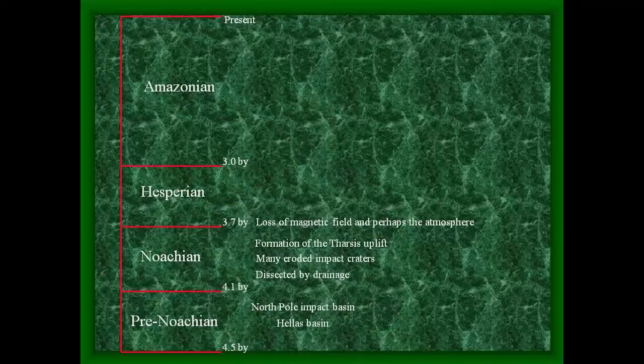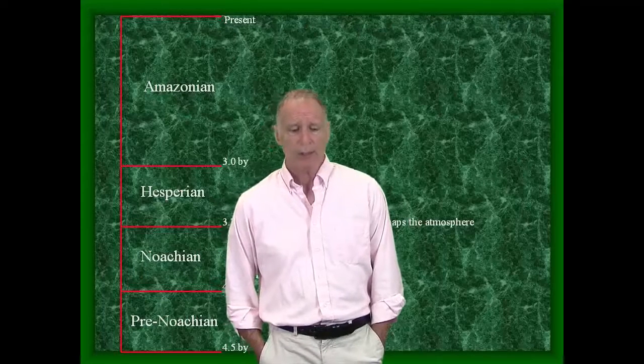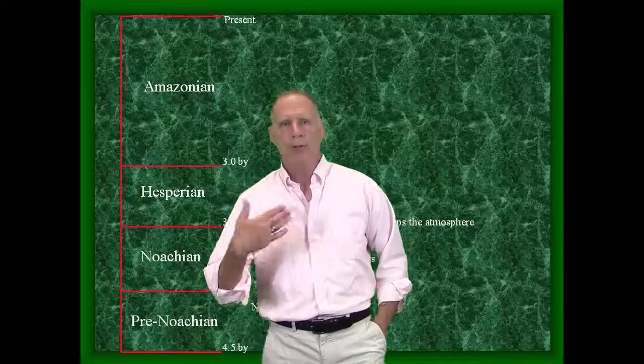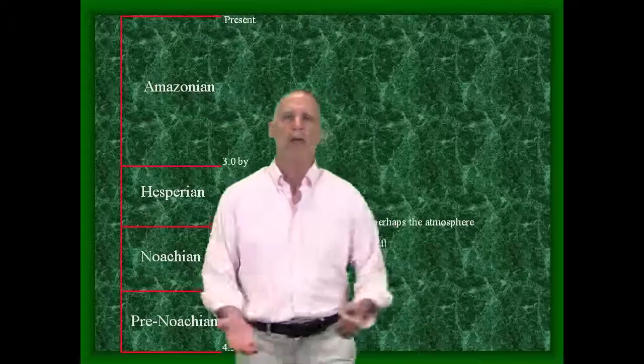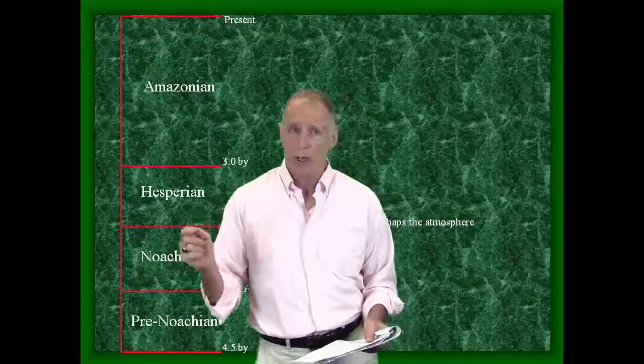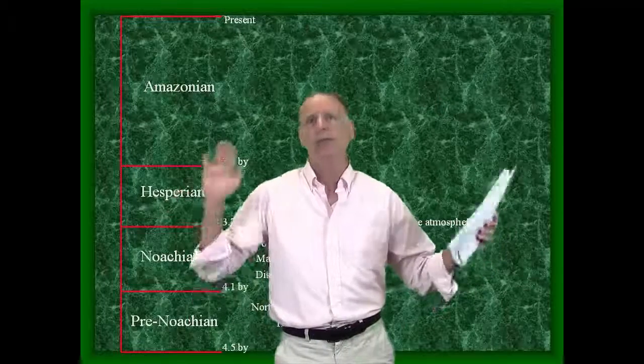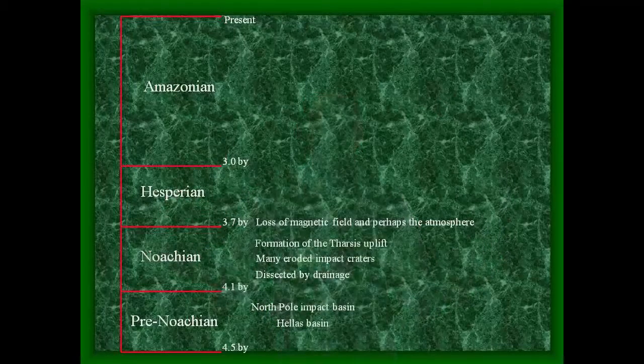Associated with that, we don't see any more drainage outside of the Noachian. We can conclude then that the loss of the magnetic field probably caused the loss of the atmosphere. That would be through the solar winds probably hammering away at the atmosphere. We would have to say then that the Noachian was a warm, wet period on Mars. It had rainwater and an atmosphere, and then it loses its magnetic field, loses its atmosphere, and becomes a pretty dry place.